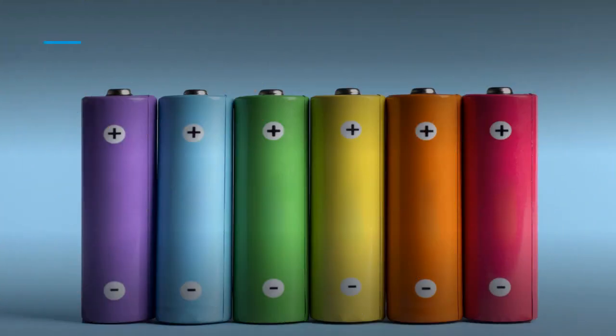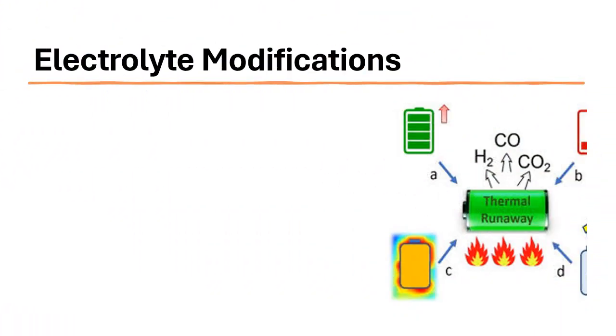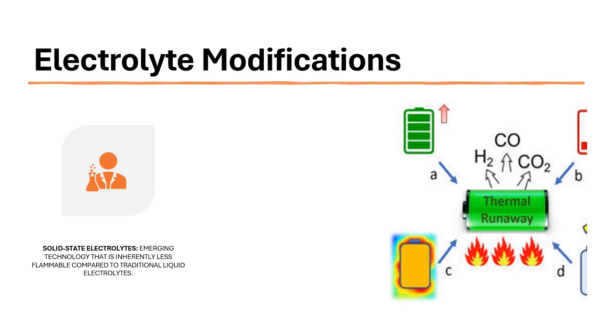2. Safer battery materials. Electrolyte modifications. Solid-state electrolytes, an emerging technology that is inherently less flammable compared to traditional liquid electrolytes. Additives. Incorporate additives into liquid electrolytes to reduce flammability.